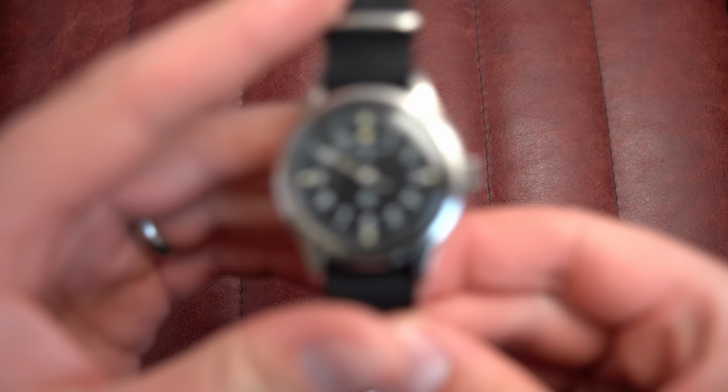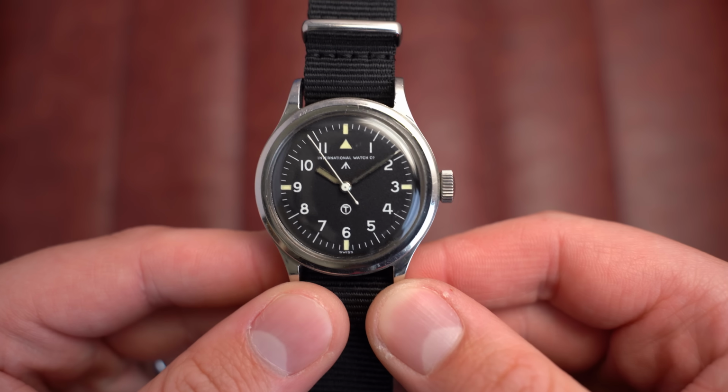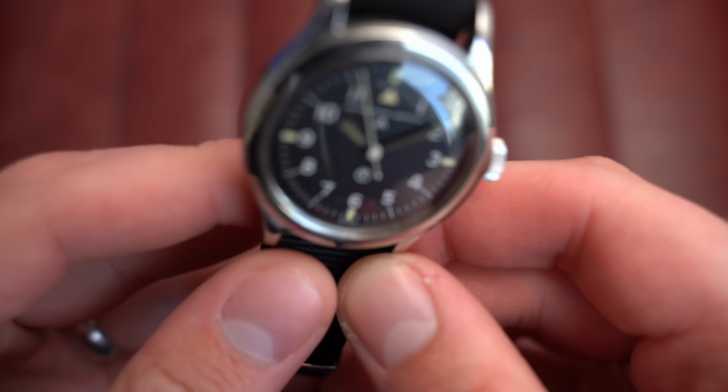Now on to one of my favorite military watches. I own a W10 Smiths, which I'm very fortunate to own, and hopefully you can see it on the vault.